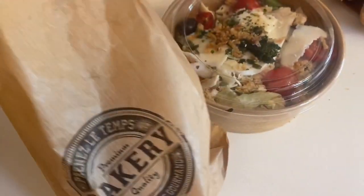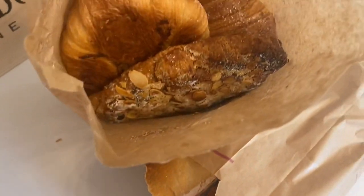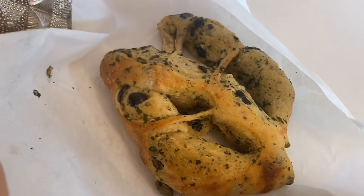A little trip to the boulangerie this morning because we're planning on taking a pack up with us today. So we've got a Caesar salad, some baguettes, some croissants for the kids' breakfast, and this gorgeous looking olive focaccia bread.